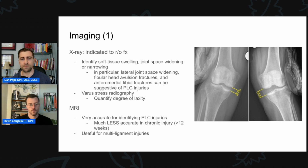And that was one of the first times me hearing that, right? But it's a good little pearl. So if a patient goes in and you're noticing a lot of these tests are positive, it's a chronic injury, patient had negative MRI, that might be what's going on, right? So the other reason why MRI is useful is that it's going to be great for multi-ligament injuries. So if you are suspecting a posterior lateral corner injury, but potentially something else is going on within the knee, MRI is going to be kind of the gold standard to look at that stuff.